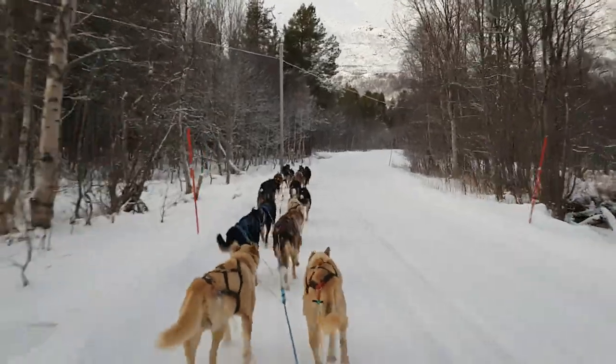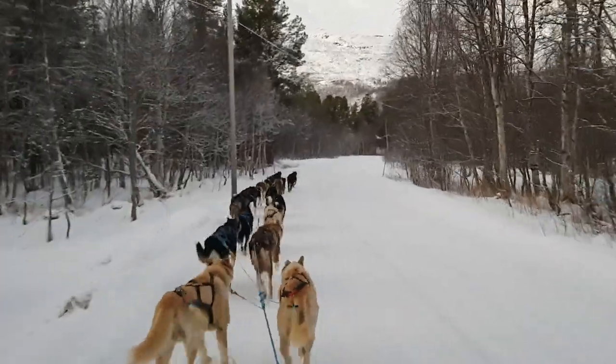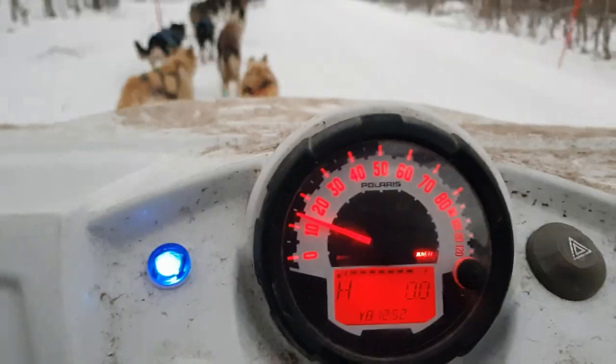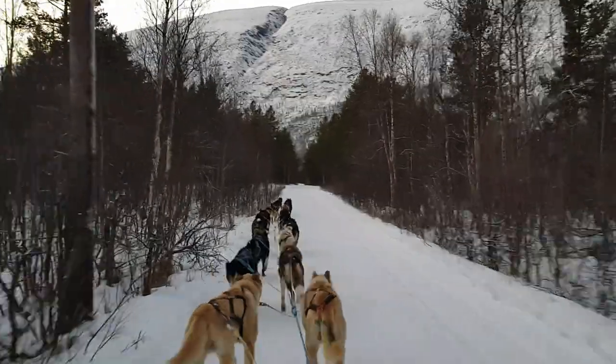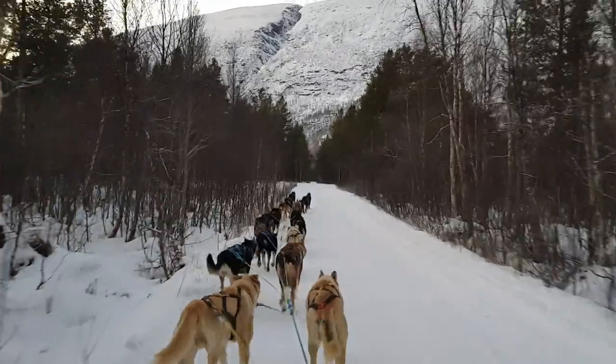We're just pulling into the house now, and we're going to stop for a break of about 10 to 15 minutes, and the dogs will get a drink of water and a snack.